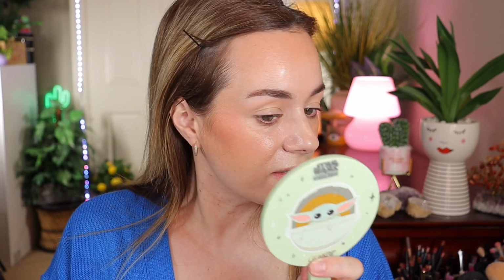Let's move on to the eyes now. I think the complexion looks really nice. What do you guys think? Let me zoom you in.